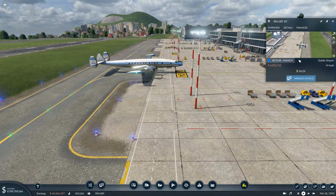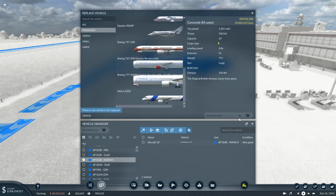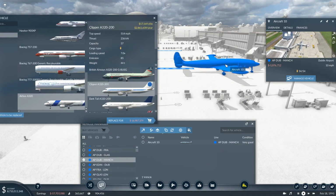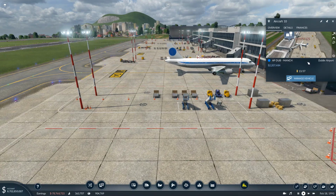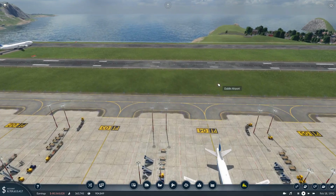Right, we're gonna change Manchester to Dublin. Manage vehicles. Get ready to replace you with the Pan Am one. Uh, 49. Wait till it gets down below 37. It is below 37. There we go. So you've got the sort of the Pan Am livery.